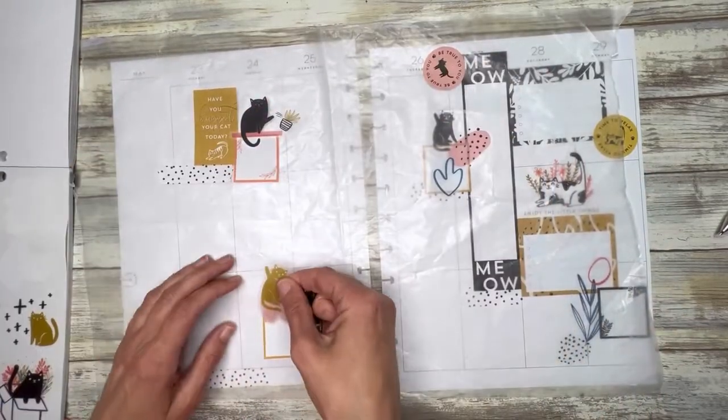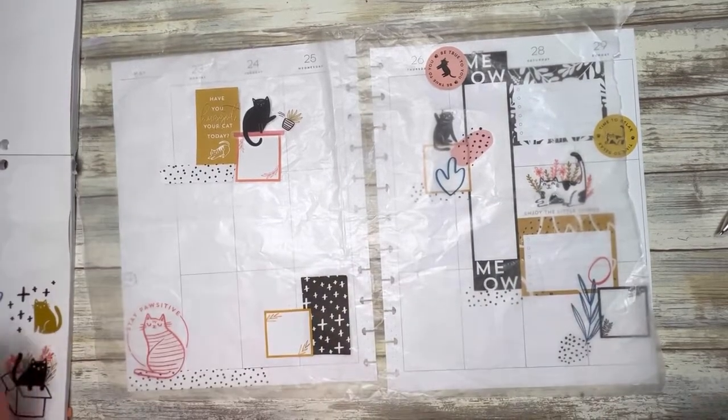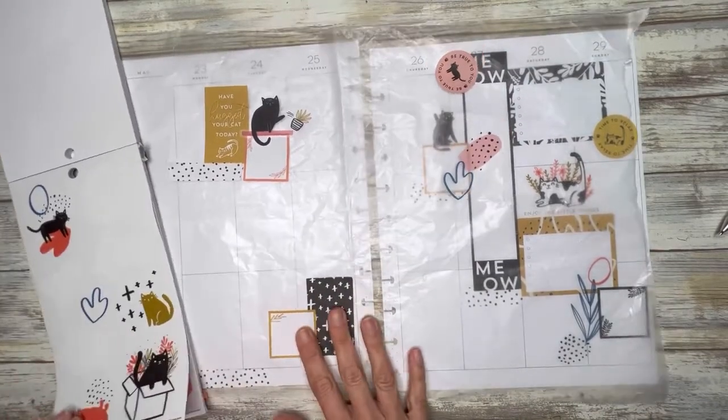And we added this cat. I don't know if I like this one. I don't think I like this one. So I'm going to put that one off to the side for a second and let's see what else we have.